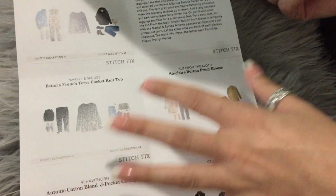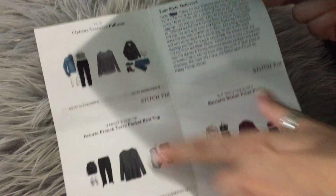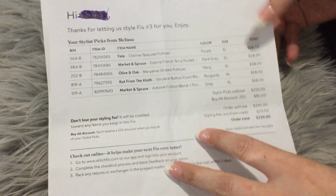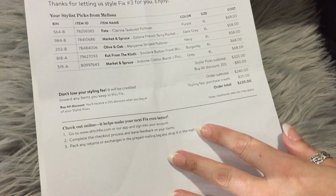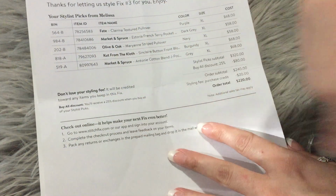Now, this is the next one, and this is the Stitch Fix, and with it, you get pictures of the items with recommendations of how to wear them. You get a note from your stylist, and you also have your invoice here. And on the invoice, it pretty much tells you what you need to do.